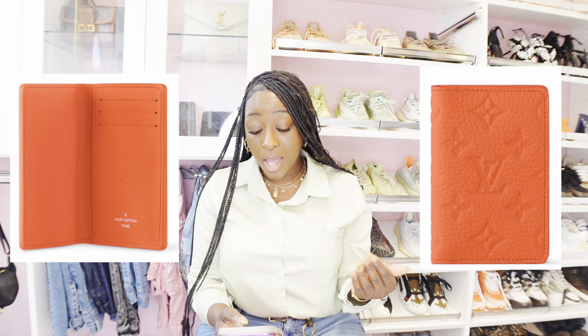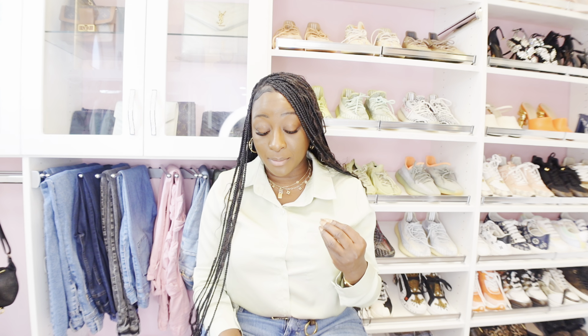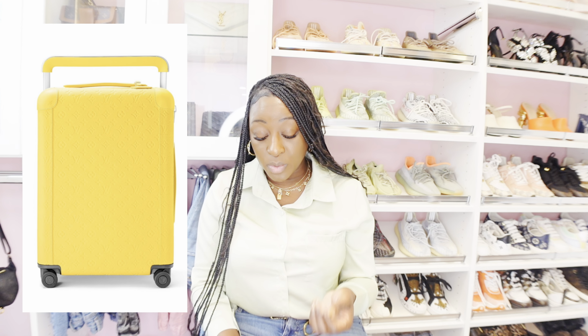And we also have more Horizon 55s that are coming out without the canvas, okay? Without the monogram canvas. We have the yellow, we have the green, and we also have the red. It's so much. I have to reach out to my CA.